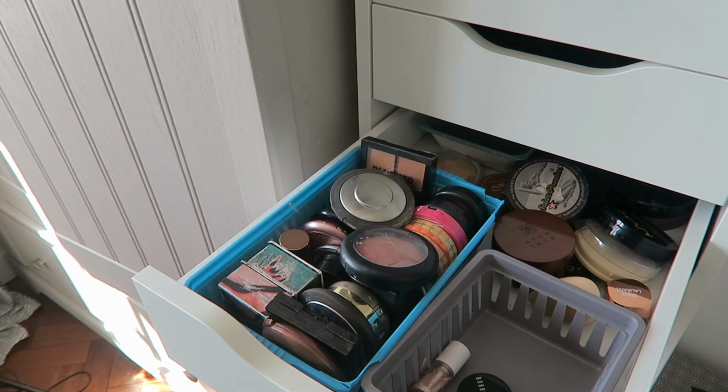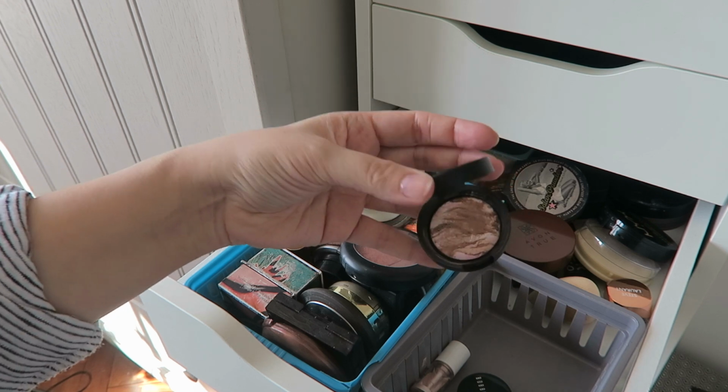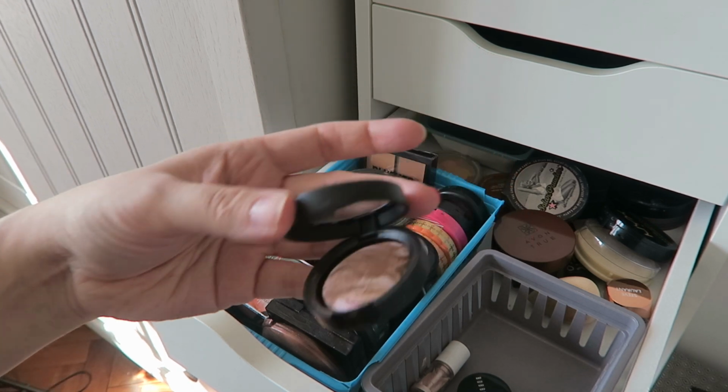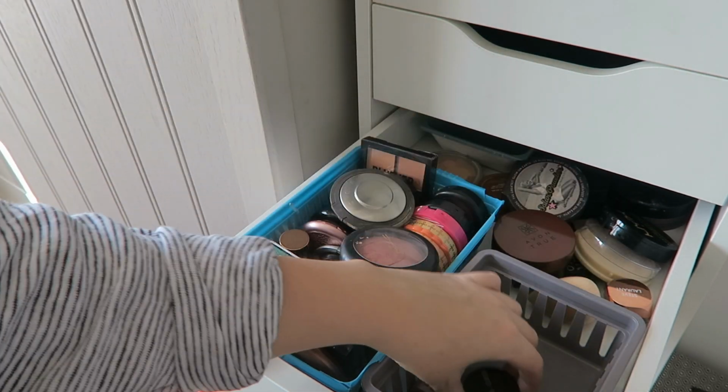This is a Laura Geller bronzer, I think. I think I might move this over to my daily collection because I do actually want to... I love Laura Geller products. I use the blusher all the time, so I might give this bronzer a go.